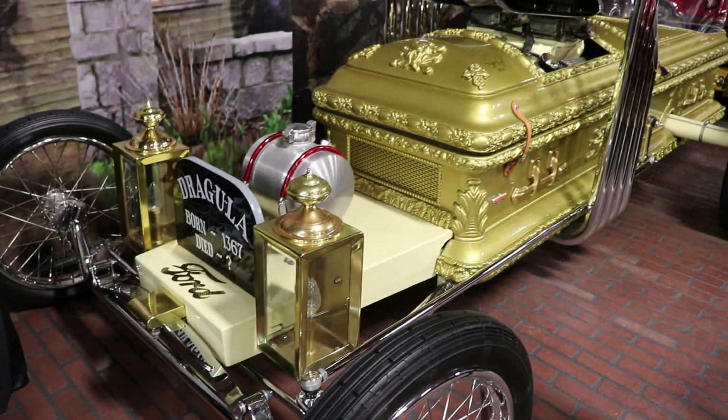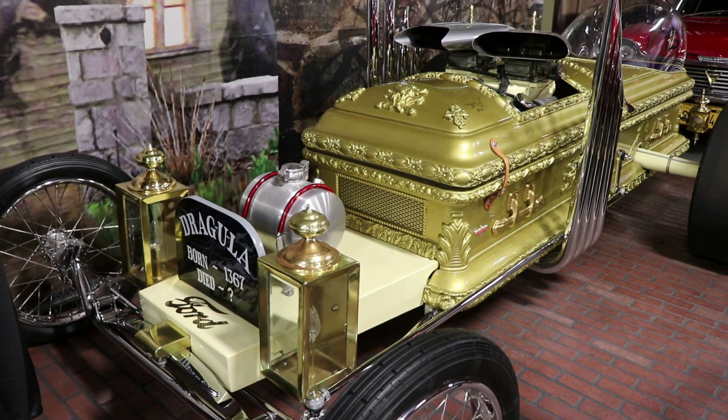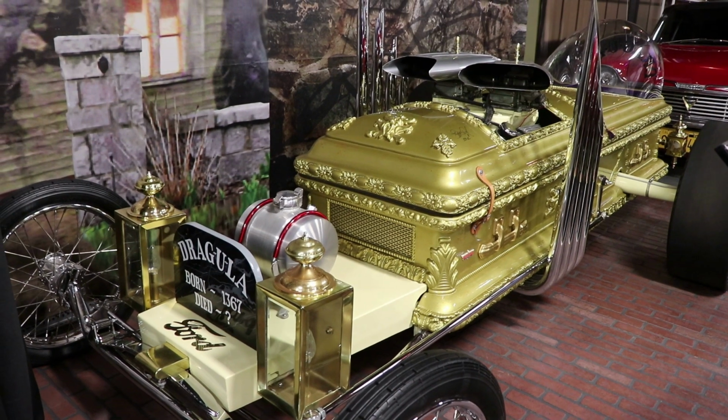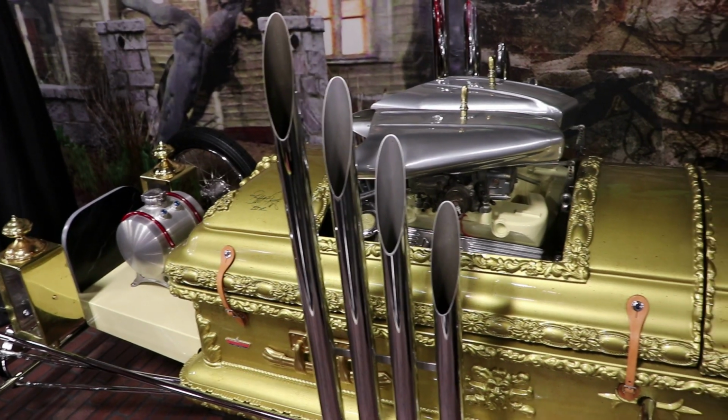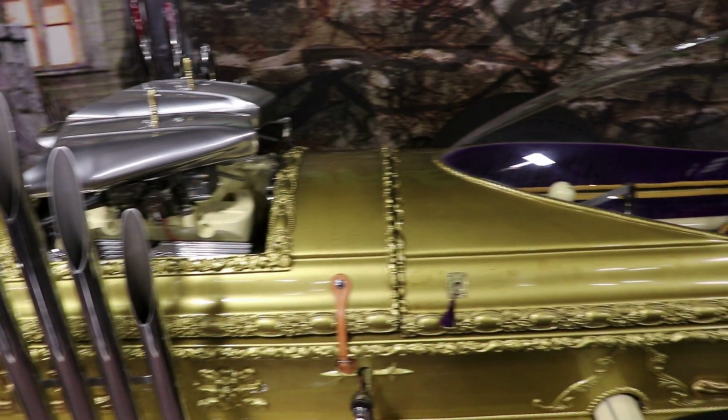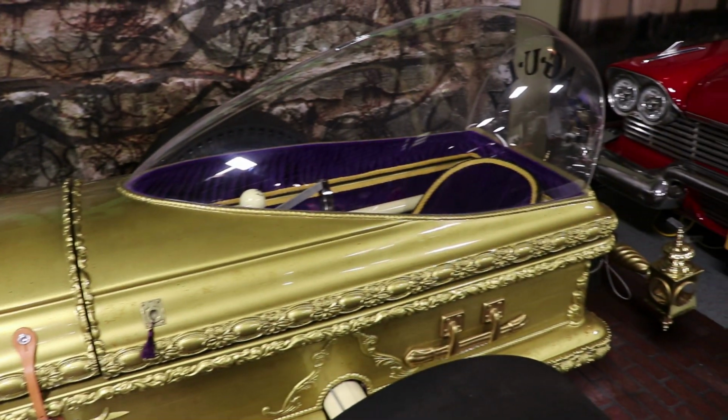This is the Dragula Coffin Dragster from the Munsters, also designed by Barris. In the show, it was built by Grandpa Munster to be entered in a race to win back the Munster Koach, which Herman had lost in a different race. That was a very sweet ride.